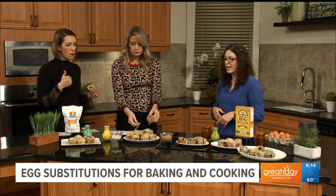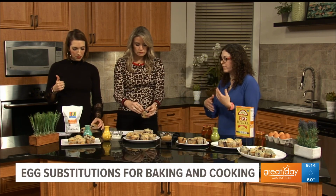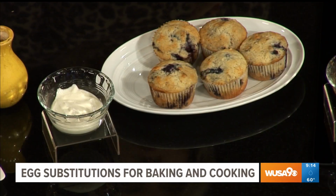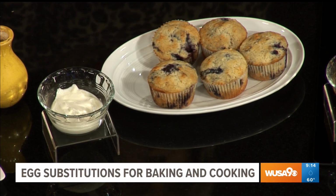And so next is something similar, which is yogurt, right? It provides moisture. You get that nice tang from the yogurt. You get a little more rise because the acid reacts with the leaveners in the muffins. Also very handy. They look great. I like these a lot too.